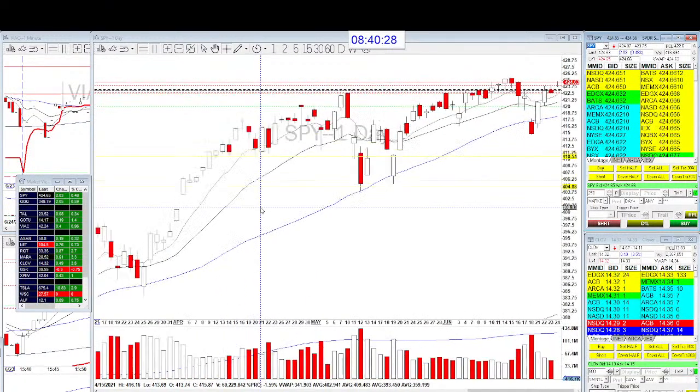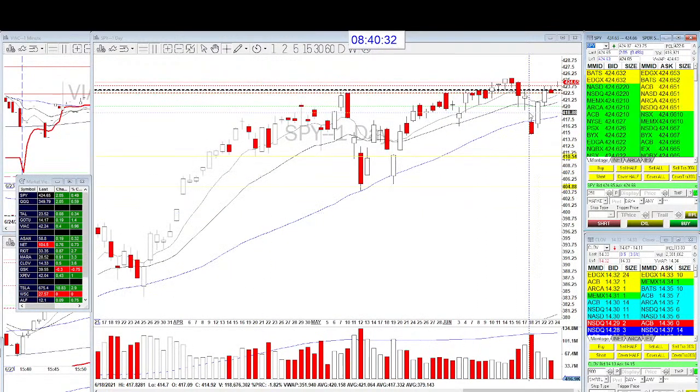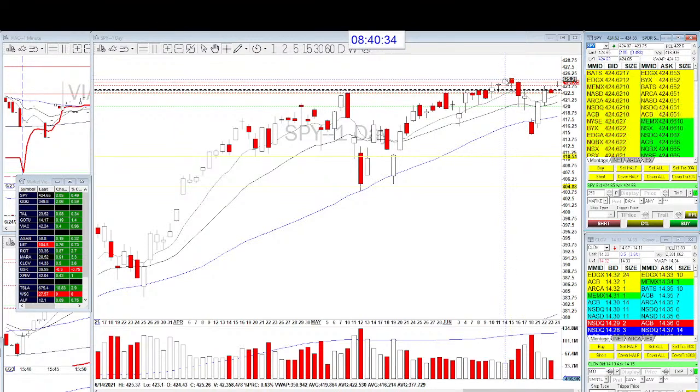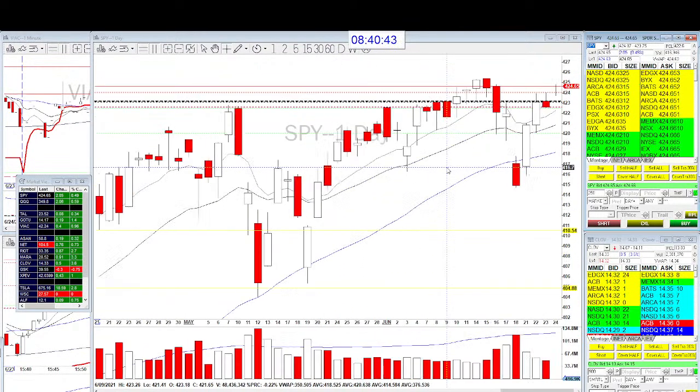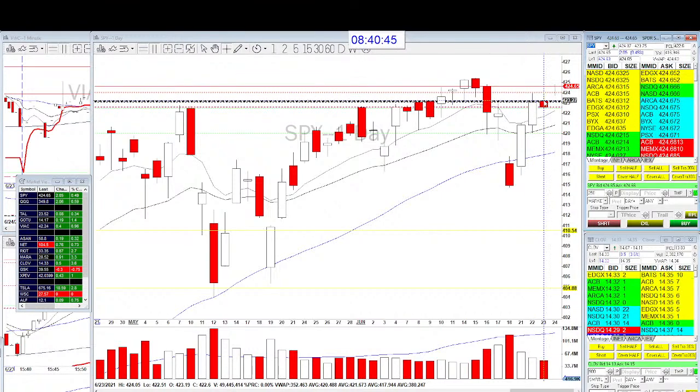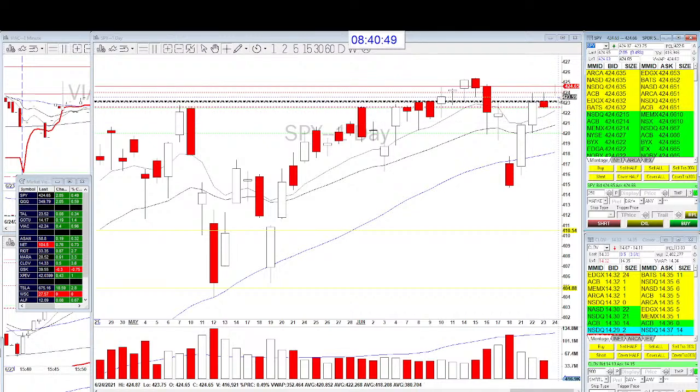SPY looking crazily strong. Trying to make all-time high now again. The all-time high is 425.42. Right now it's at 424.65. Even the whole day yesterday was very strong, and then after a while it just pulled back a little bit. Again, gapping up today. Very nice green.